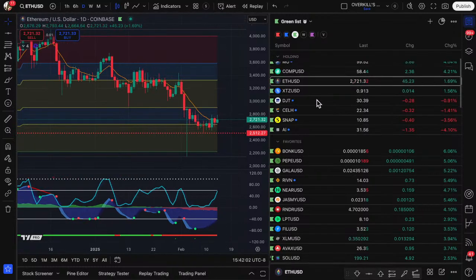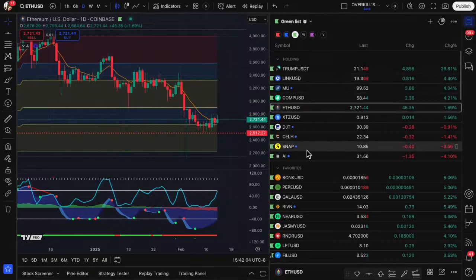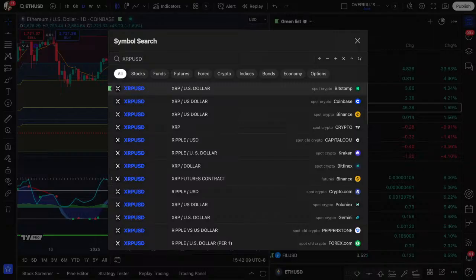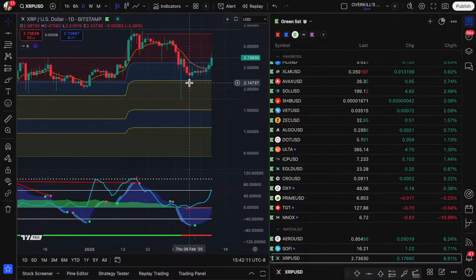Okay, so if Ethereum goes up, you're going to see Chainlink go up. You're going to see Comp go up. You're going to see all these altcoins start to go up. Okay, so I think it's altcoin season, folks. I don't think it's time to be buying Bitcoin or anything like that.